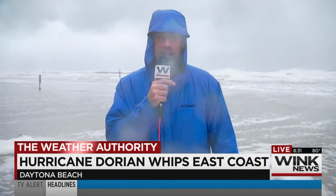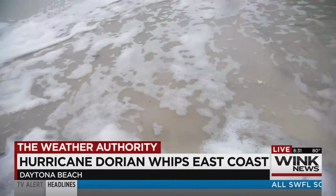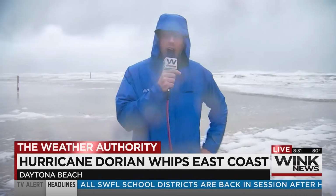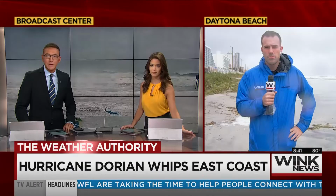But I'll continue to watch the conditions here in Daytona Beach, which just got hit with a pretty good wave, and these tide levels will continue to come up as we approach lunchtime. But for the very latest on what you can expect back in Southwest Florida, I want to toss it back. Conditions. Matt.